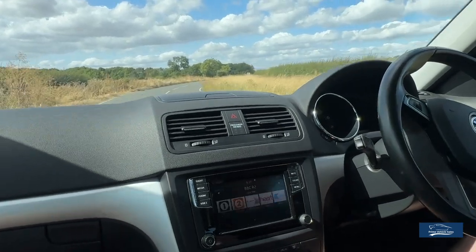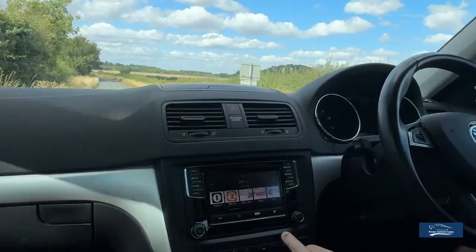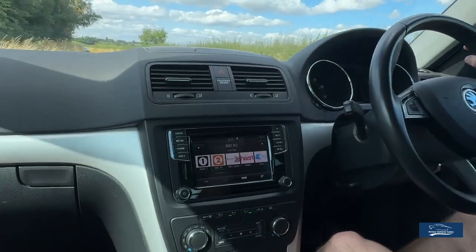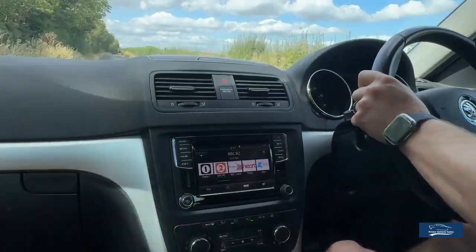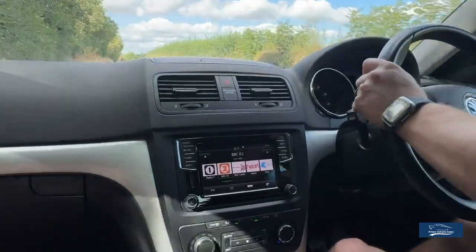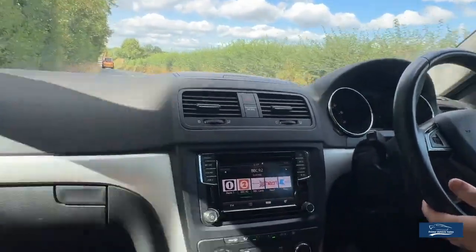Lovely spec on it as well, the SE. You've got your touch screen with your stereo, Bluetooth, your little climate control down here with your aircon, and rear parking sensors. It's a lovely colour as well, a petrol turquoisey blue. Really nice colour. It's got privacy glass in the back as well, which helps keep it cool in the back and gives it a nicer look on the outside, to be honest. So yeah, very, very nice car.